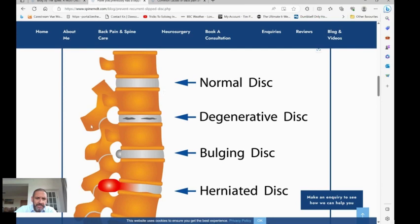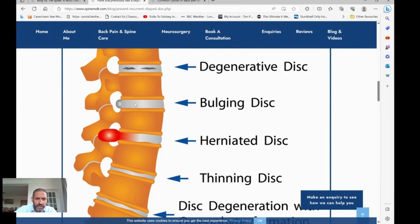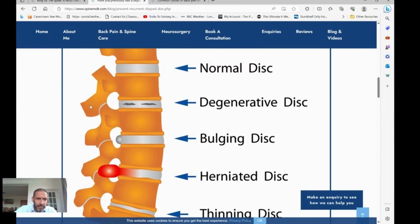So if we look at the spine, here's a picture of the spine. These are the vertebral bodies, a stack of bones that are cushioned by these tissues here that we call discs. And then at the back, this is the back, this is the front. At the back, the bones are also joined together by these joints called facet joints, which help prevent them slipping forwards and backwards and allow a couple of degrees of angulation.